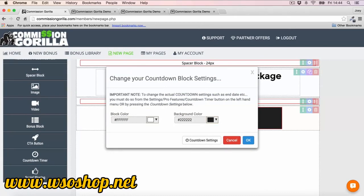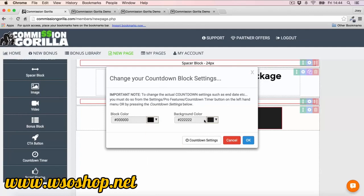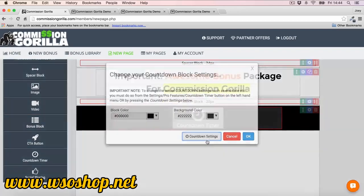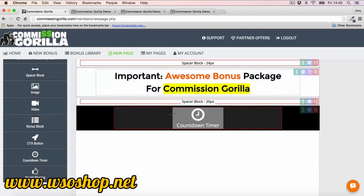So here you can go in and customize the countdown timer however you like. You can change the color of the block. So if I want to make it black, I can do that. I can change the background color just like this, so the block actually turns black. All right, and then you can do countdown settings, and I'm going to set up a timer for any kind of time right now. You won't be able to see that just yet, but you will once we save and preview the page, but that's going to be there for now.